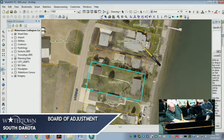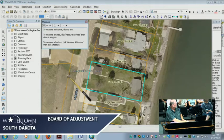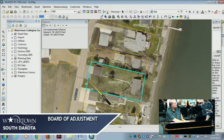Let the record show Mr. Markstein has arrived. Here it is. That's 70. I would imagine it's an 80-foot right-of-way if it's showing 78 there.